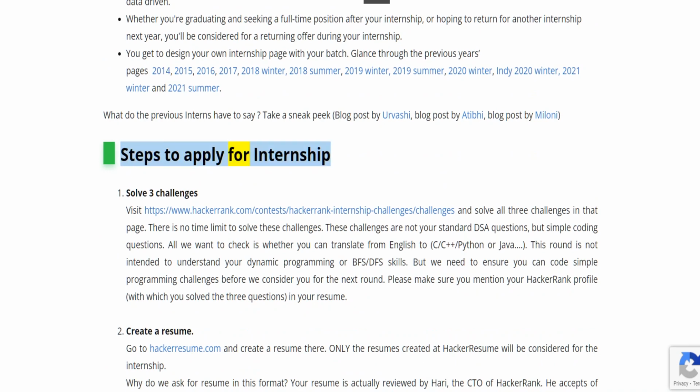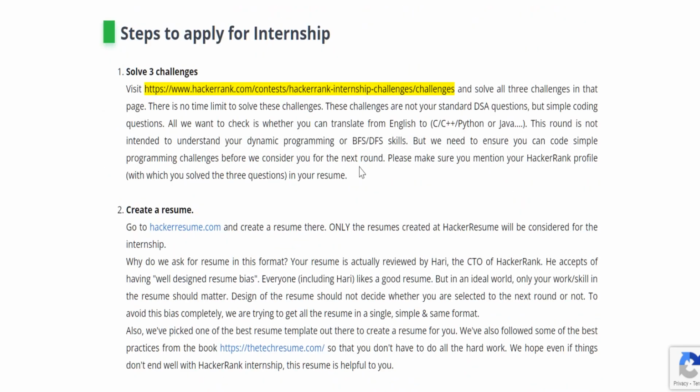Steps to apply for internship. Solve 3 challenges. Visit. Create a resume. Go to HackerRank.com and create a resume there. Only the resumes created at HackerRank will be considered for the internship.